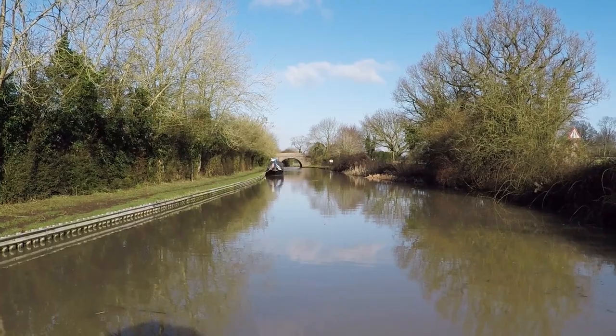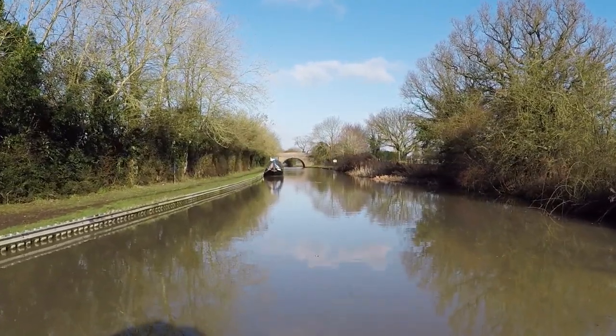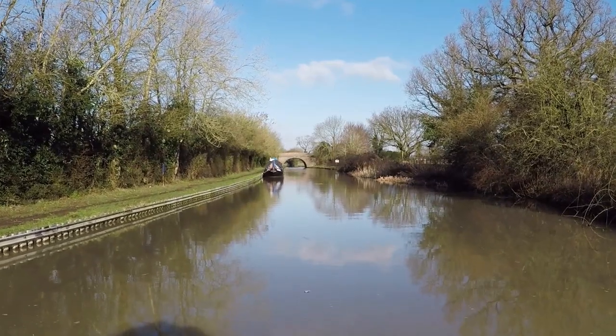And for a refreshing change, the sun is actually shining today, although it is quite windy because we've had some pretty fierce storms whilst I was moored here.